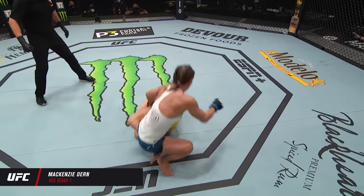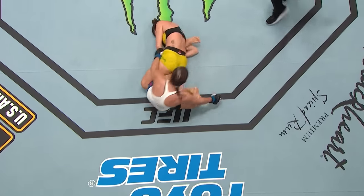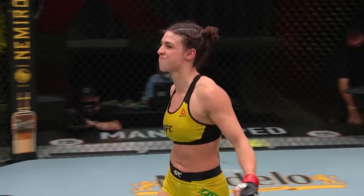Mackenzie Dern is such a high level. Here's a knee bar, locking up the left leg of Cyphers. Hannah's going to land the butt. There it is. She's trying. She's going to do that. Oh, that's a tap. Mackenzie Dern returned to the win column.